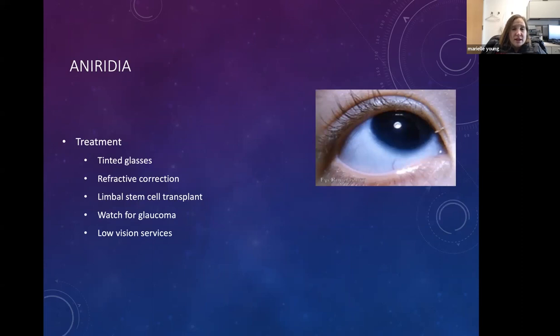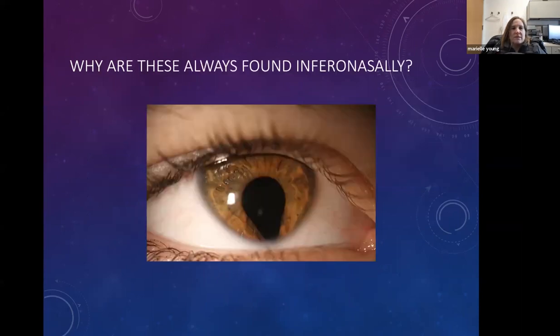Treating these kids, they like tinted glasses. Just make sure you correct their refraction. Sometimes they have a fair amount of cylinder. Limbal stem cell transplant sometimes, if that pannus starts overgrowing and affecting their vision too much. Watch for glaucoma and refer them to low vision services.